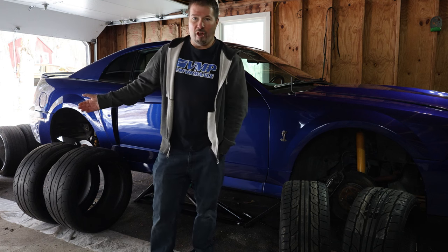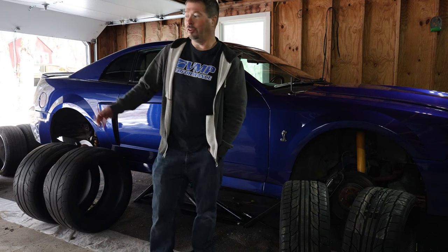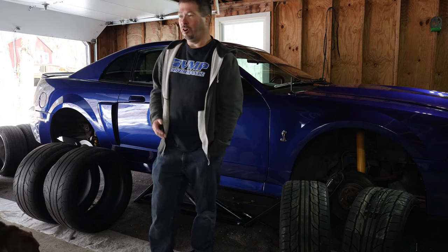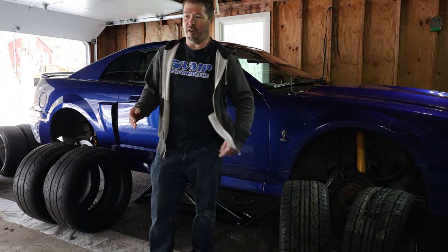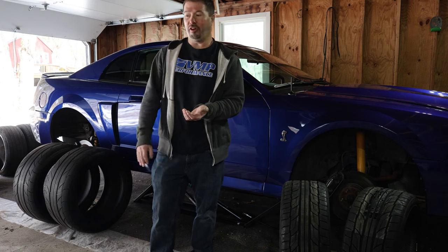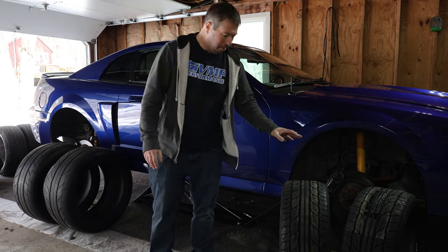But then when you throw in the fact that they're 11, 12 years old, the rear ones being 12, obviously they're not going to have any traction. I'm sure all the oils and everything that make the tires nice and soft and sticky are long gone out of those tires. So that brings up, what are these that are going on?